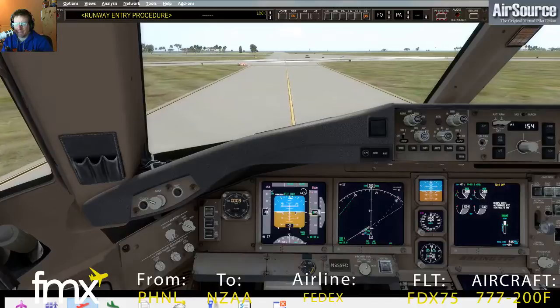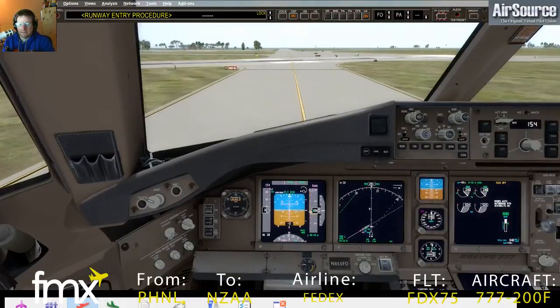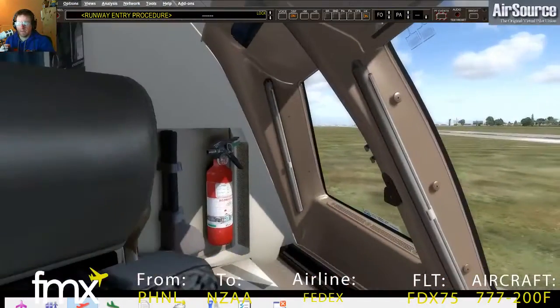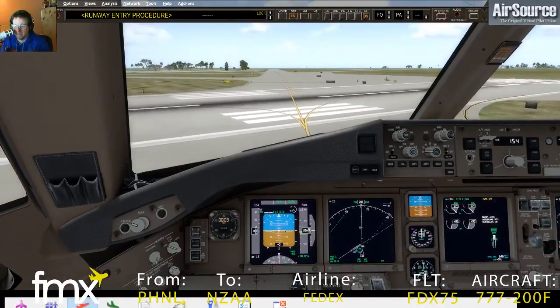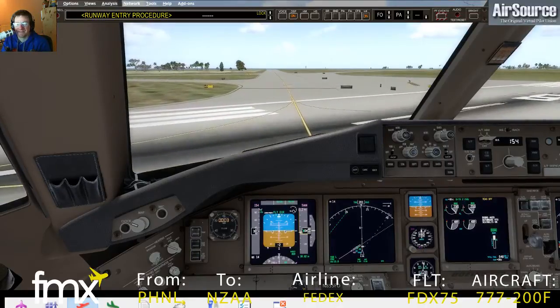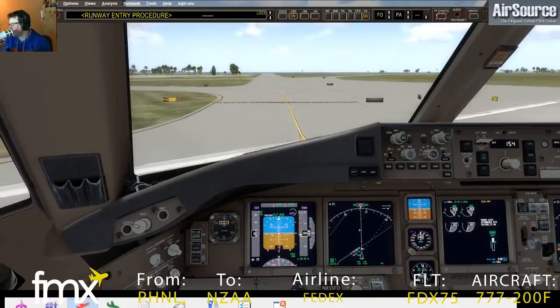Alright, see if we can keep our ground speed above 15 knots. We'll go out along this taxiway. 26 right, 8 left. There's nothing coming. Obviously there's not, but as I always say in all my videos, it never hurts to check. One day I might do VATSIM and then it's going to come unstuck. Oh, we dropped to below 15 knots. Alpha 9 Tango. That's what that is.